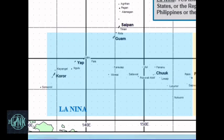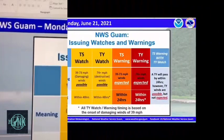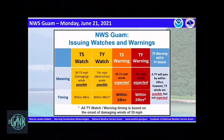The next slide, that just goes through a run through of our tropical storm and typhoon watches and warnings. June is Typhoon Preparedness Month, and there's no better time to show this than now, especially if we're going to be dealing with possible scenarios with this tropical depression that's inbound to Guam today.